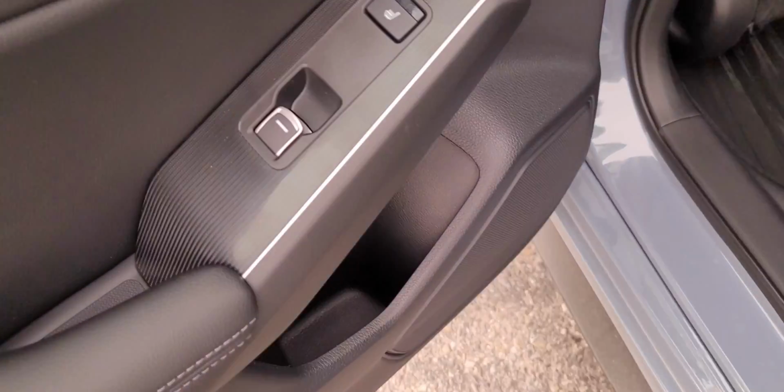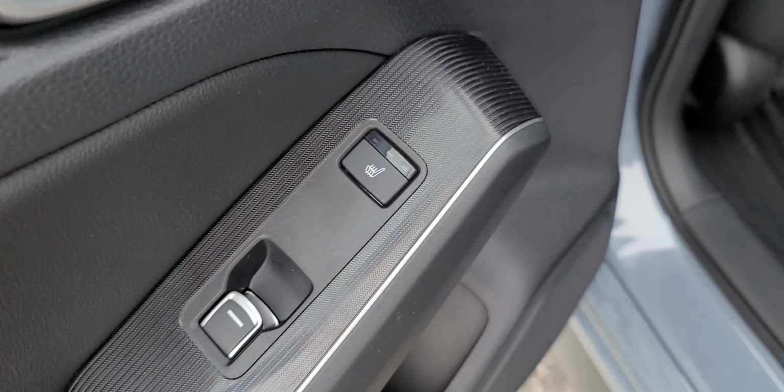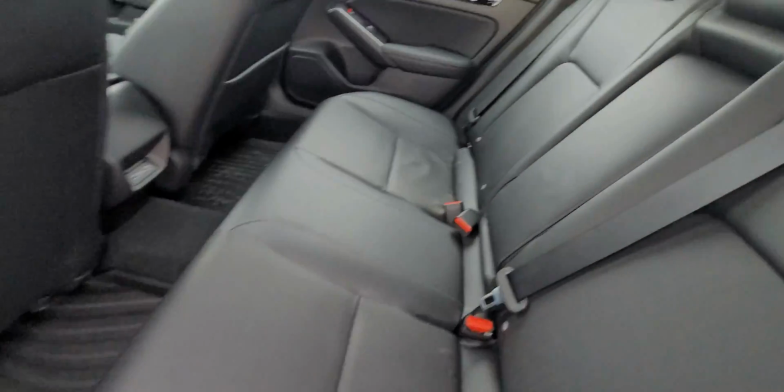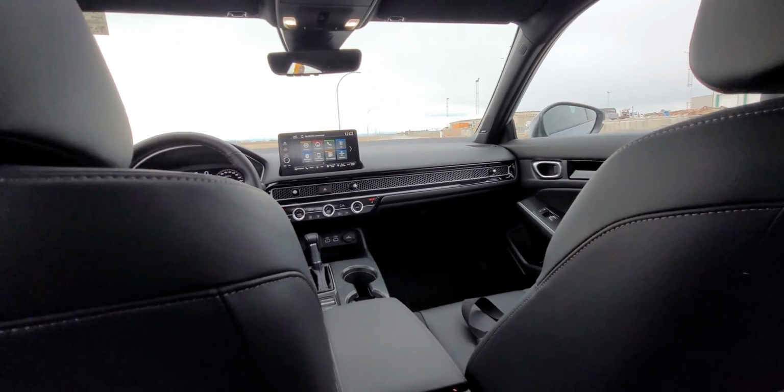Over here, you're gonna be seeing your 3-stage heated seat button. See, the thing with that, I'm not sure if it's just a Canadian thing where they put heated seats in the back, because I know a lot of American viewers say that you don't really get heated seats even in top trim. I don't know why, but maybe it's because we're in Canada. That's why it's colder here.